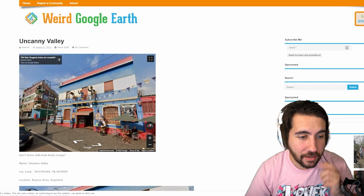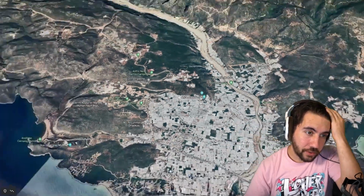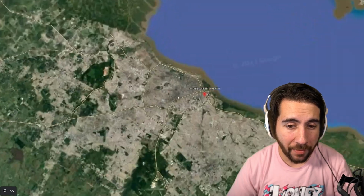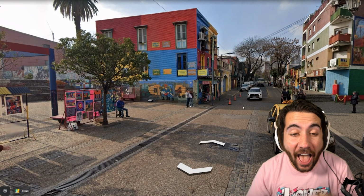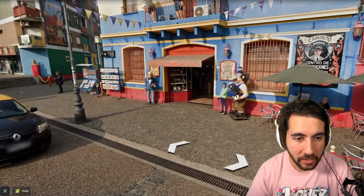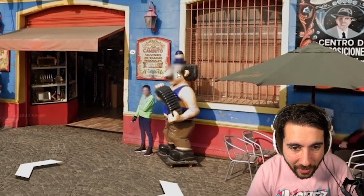Anyway, this is the Uncanny Valley. We're being told this is a very creepy doll situation. This one's in Buenos Aires, Argentina. So we're gonna be traveling away from that abandoned city into another one that maybe should be abandoned based on how creepy this thing is, supposedly. Wow. Absolutely gorgeous. The colors are just popping everywhere, and as you spin around, you are faced with, for some reason, they're blurring out the doll faces. I don't know, Google, why y'all doing that?